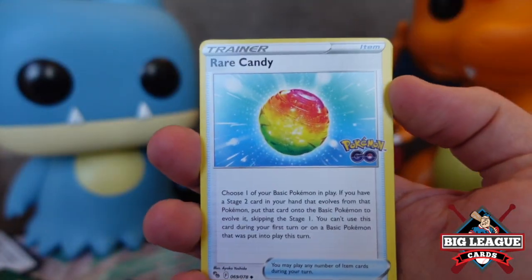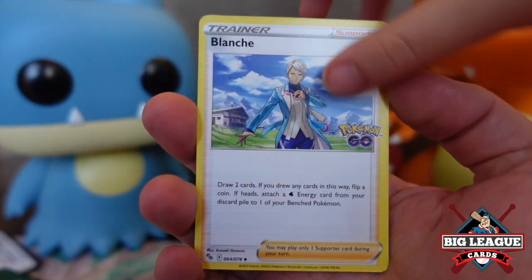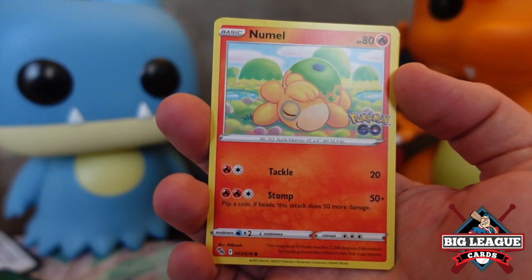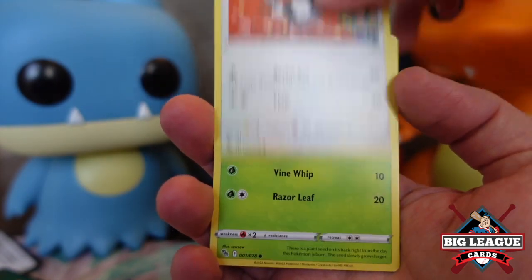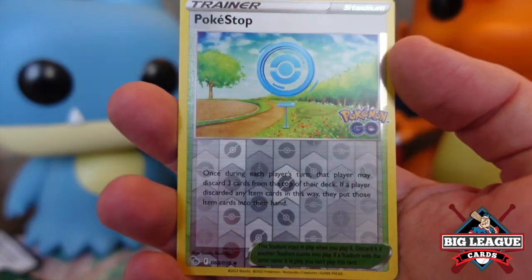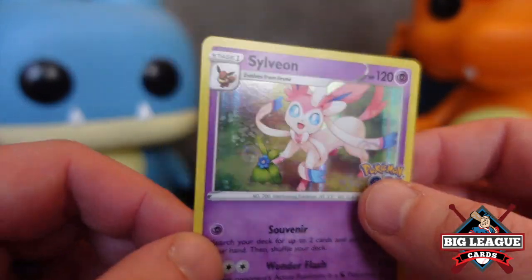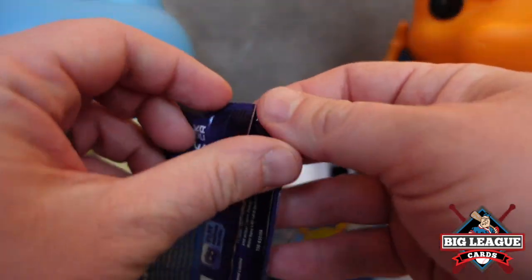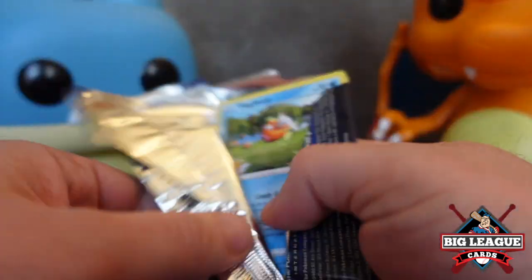We start off with a Fire Energy into a Rare Candy to a Camerupt, Blanche, Eevee, Numel, Alolan Raticate, Tranquil, Bulbasaur, Pokestop into a Holo Sylveon. Alright, so we'll go into our second pack. Let's see what we can pull out of Pokemon Go. Will we get at least one big hit?